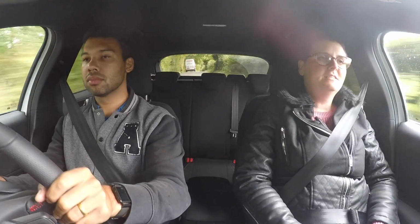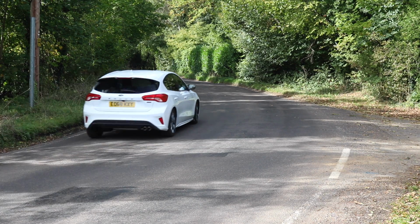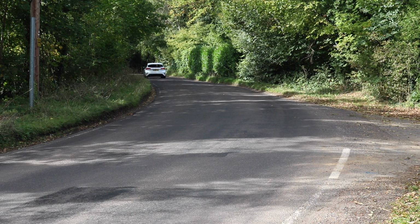It's nippy. I wouldn't say it's fast or exciting, but it picks up pace well. It does, yeah. So if you do want a more powerful engine, you can get the 1.5 litre EcoBoost petrol, which has 182 horsepower. It's essentially a detuned version of the engine used in the new Fiesta ST. And that is the one I think I would personally pick if I was to purchase this car.